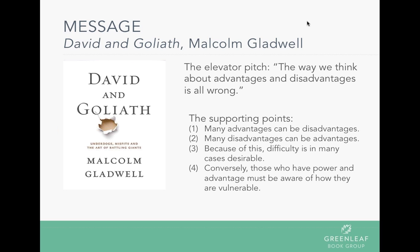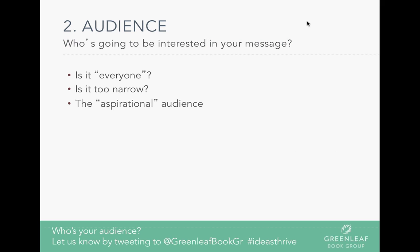So Gladwell's book here is a good example of a simple elevator pitch and four points that support it. Then moving on to audience. Who's going to be interested in your message?